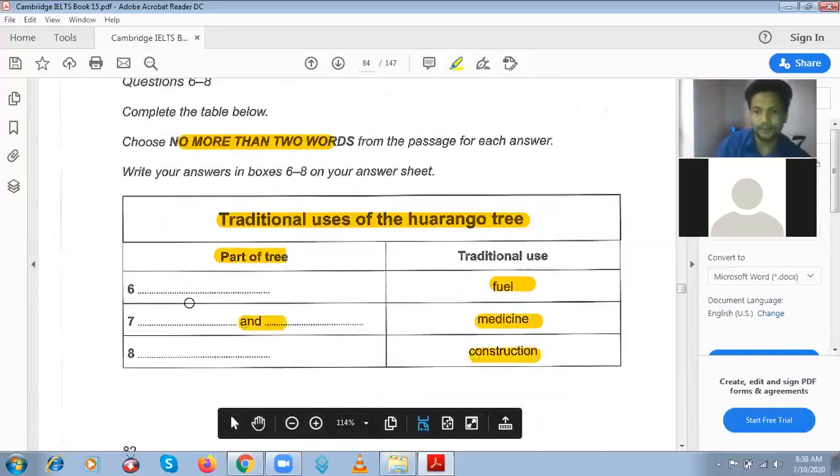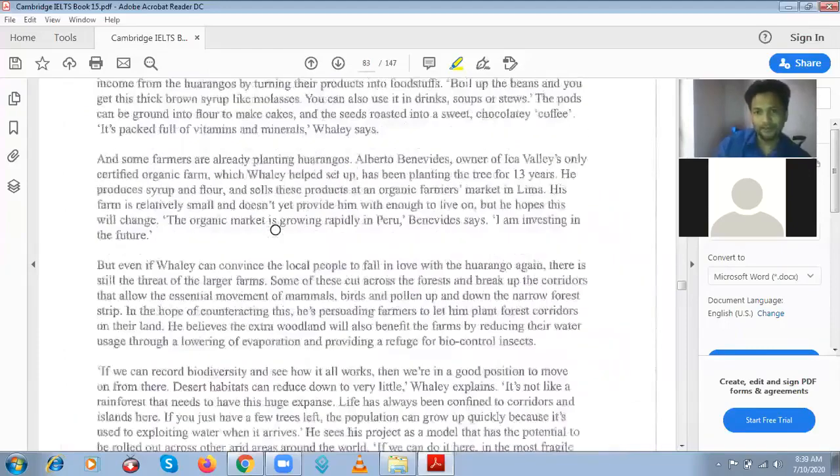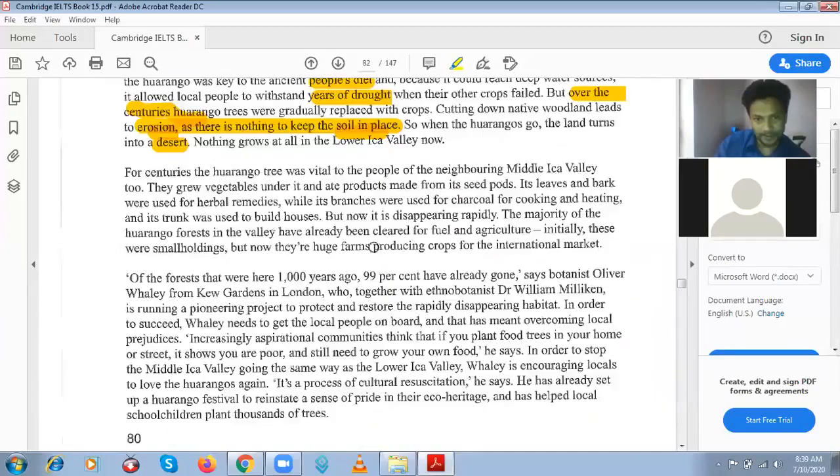Now let's look: fuel, medicine, construction. Orango was vital to people of this neighboring valley, who grew vegetables under its shade. Made from these pots and leaves and barks, herbal remedies.